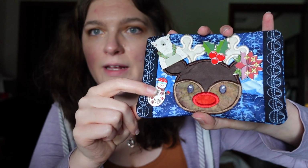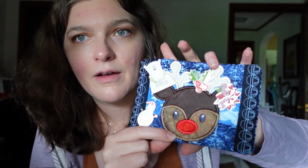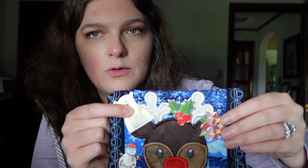So I collect needle minders, and I decided that I would make mug rugs and stick them on there and store them for their different categories. So these are my Christmas needle minders. So I got those done.